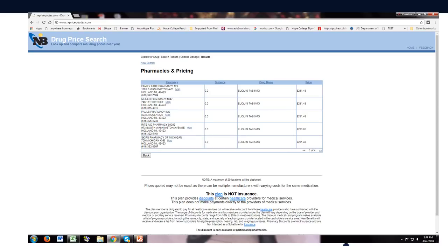In this situation, I do need to point out this was for a 30 tablet supply. So you need to double the price to get the 60-day tablet supply. On this page, you'll see that Family Fare, Meijer, Paul's, Rite Aid, and Skips are all pretty much the same price. So if you were not electing to use the CVS or the Target, then any of these locations would be okay to purchase the drug.